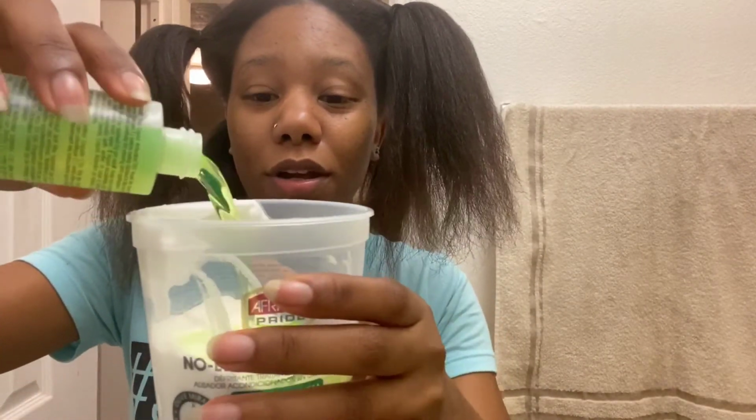It says I have to put this inside of this and also the activator, and then you have to mix it until it turns like yogurt. Then that's when you can perm your hair. So I will be right back. I'll do this off camera. So I know I said I was gonna do this part off camera, but here we are.